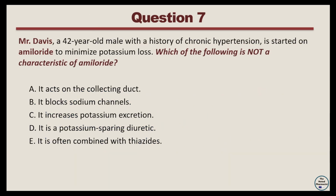Question 7. Mr. Davis, a 42-year-old male with a history of chronic hypertension, is started on amiloride to minimize potassium loss. Which of the following is not a characteristic of amiloride? Option A, it acts on the collecting duct. Option B, it blocks sodium channels. Option C, it increases potassium excretion. Option D, it is a potassium-sparing diuretic. Option E, it is often combined with thiazides.